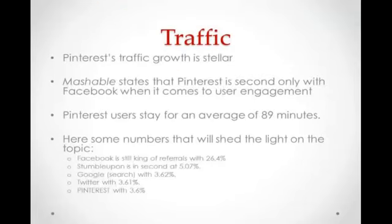Traffic. Pinterest's traffic growth is stellar. It is currently enjoying a hockey stick increase. Although Pinterest is reluctant to release official numbers, third-party sites have pegged the number for February 2012 to be 11.1 million hits. This is now being touted as the fastest site to hit 10 million. A study that was posted by Mashable states that Pinterest is second only to Facebook when it comes to user engagement. Pinterest users stay for an average of 89 minutes.